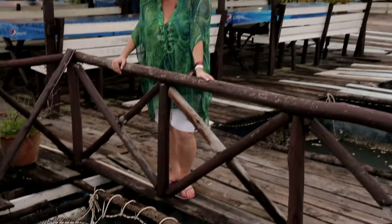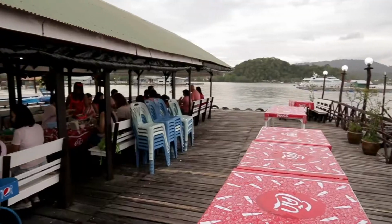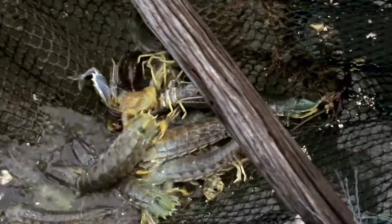Now, I'm far from a greenie, but I have to say that seeing all the junk in the water, and particularly the styrofoam, it's made me really think that we need to care a bit more for our environment. It's a bit off-putting, but it's also one of those times when you have to roll with it and trust that if the locals are turning up in droves, it must be more hygienic than it looks.